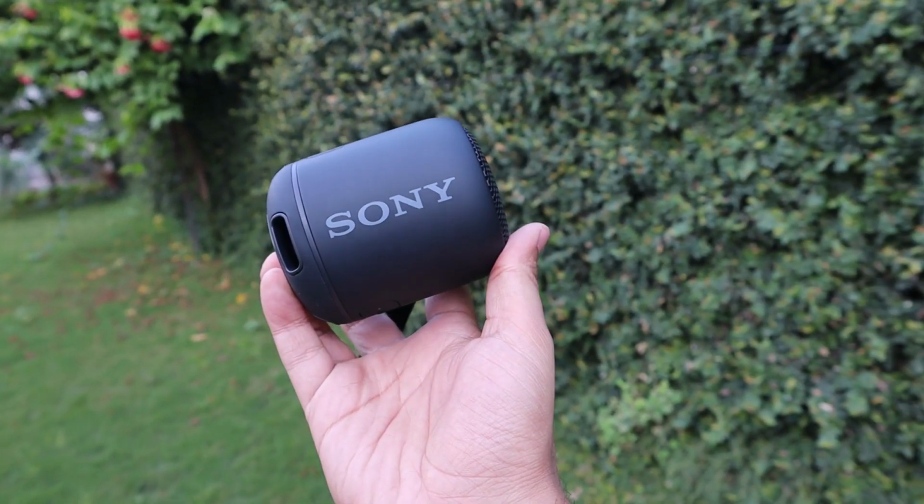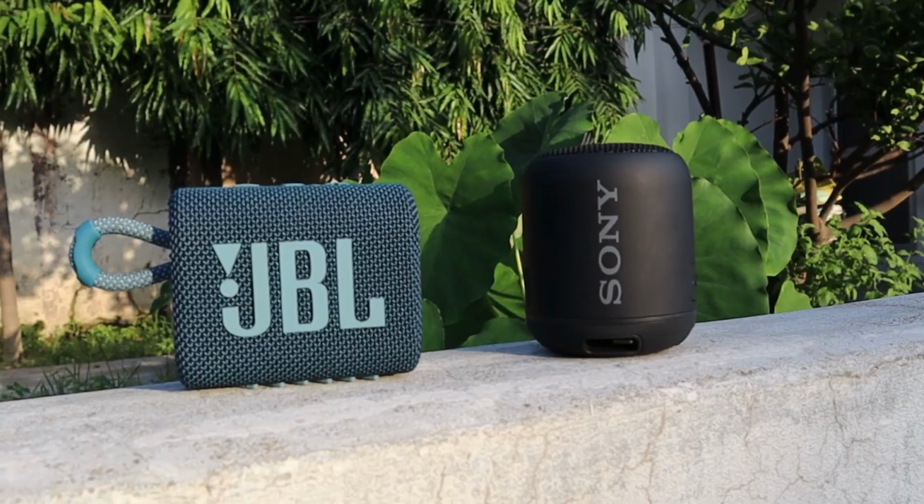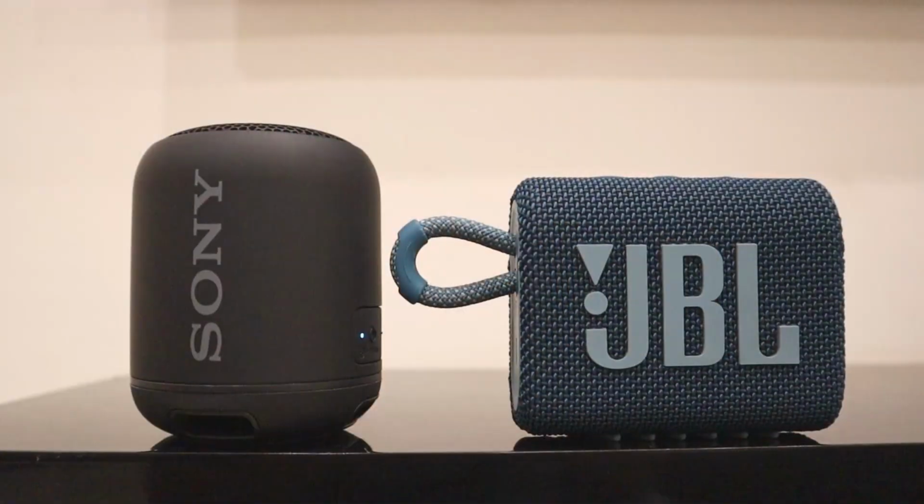If you're in the market for a portable Bluetooth speaker from a very reputed brand, then it's quite likely that you're gonna come across either the Sony XB12 or the JBL Go 3. In addition to being small and portable, both these speakers also share two other things in common. One, both are water and dust resistant, and second, both can be purchased for under Rs 4,000. Since these two are extremely popular Bluetooth speakers, let's compare these and find out which one you should buy depending upon your needs.